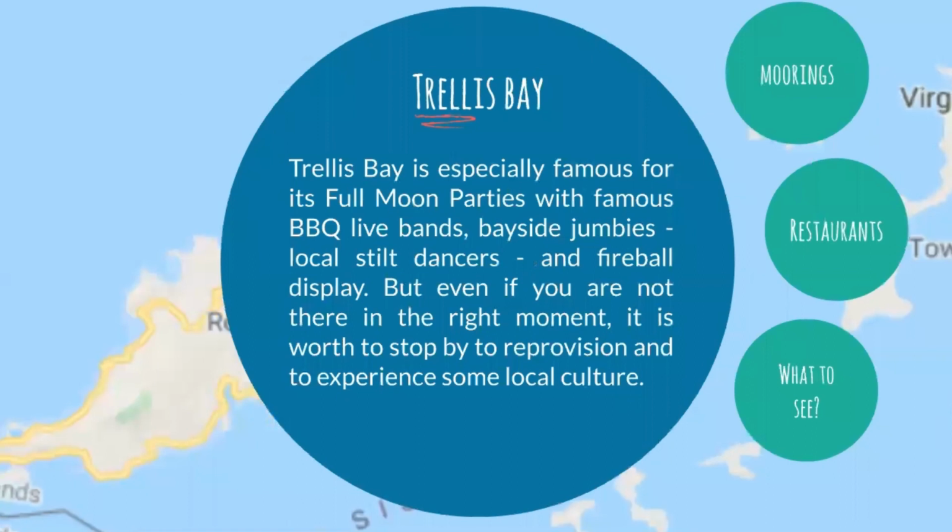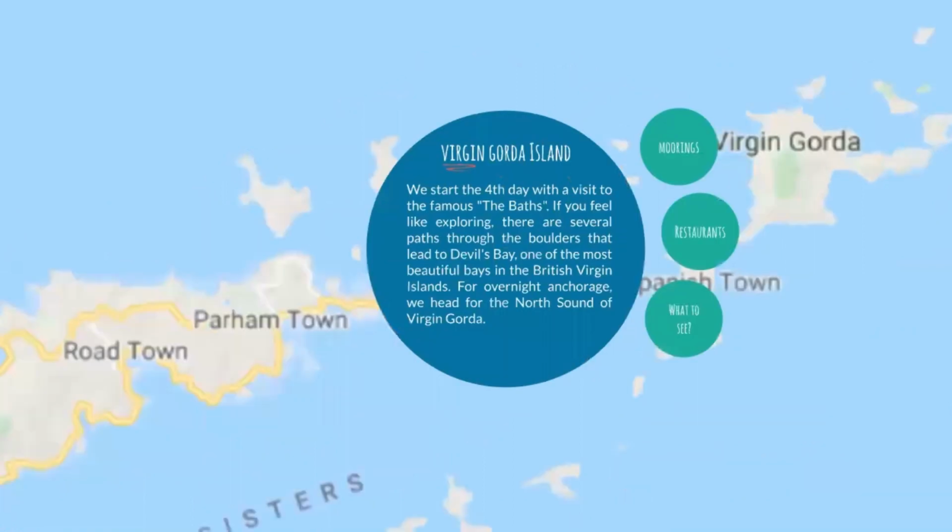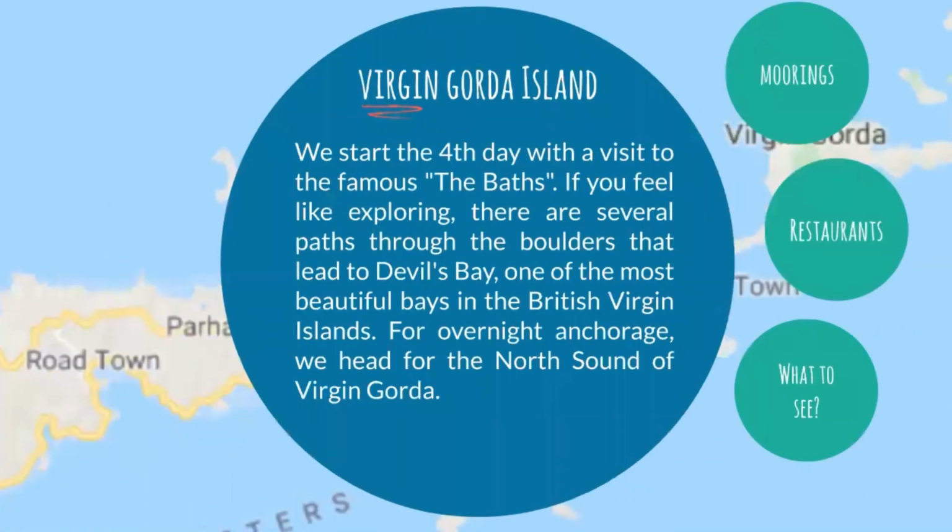So that was day 3. Now we're going to move on to day 4. So we're about halfway through the 7-day itinerary. So let's recap here. Tortola, we went down, we went up, we went back over to Trellis Bay, and now we're going to hop back over to the easternmost part of the BVI in general, which is called Virgin Gorda. I'm sure that you have heard of this island. So the Baths, this is what is the most famous about Virgin Gorda in general. And one of the really amazing bays, amongst many others, is called Devil's Bay.